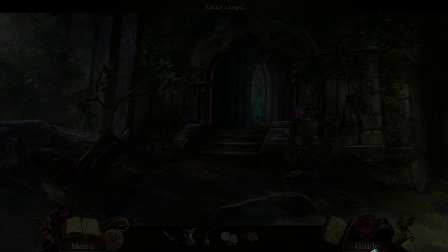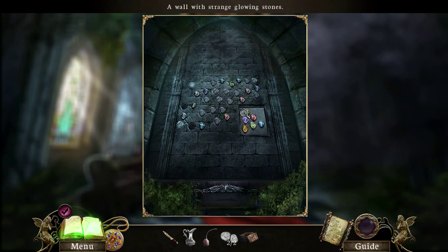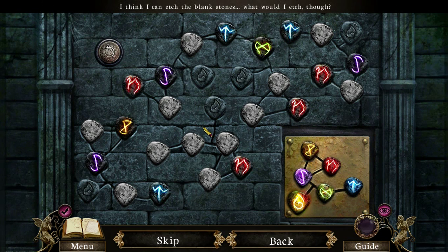Now I have a crate and two stones. And no idea what I'm doing here. I need stones for this? I think I can etch blank stones. What would I etch, though?